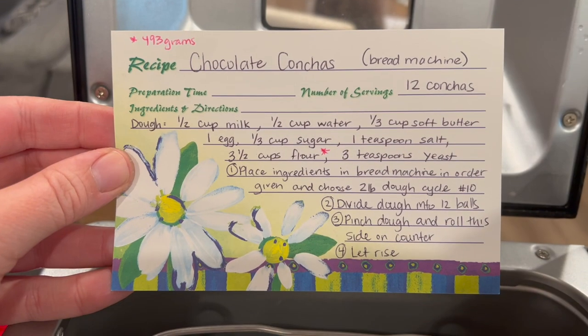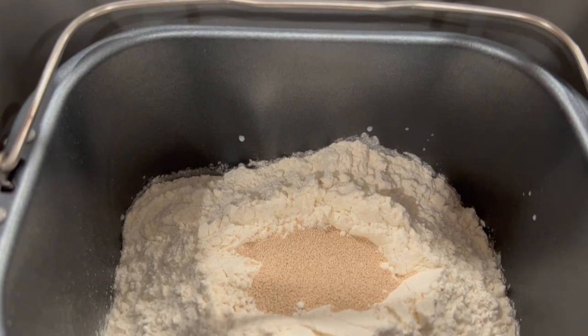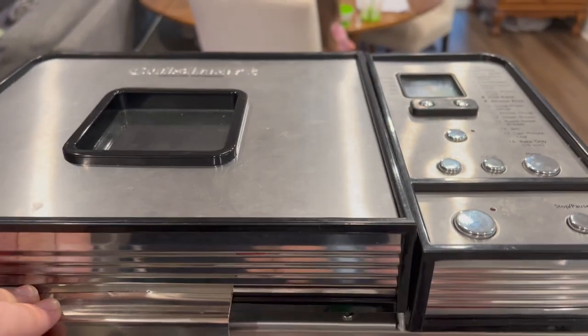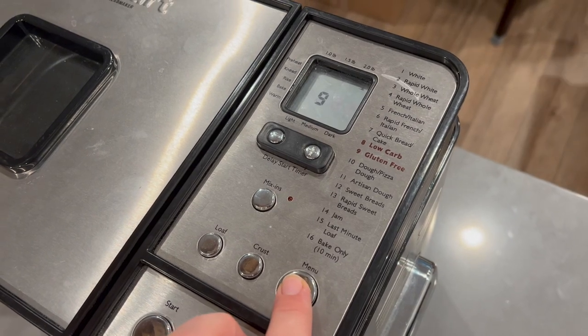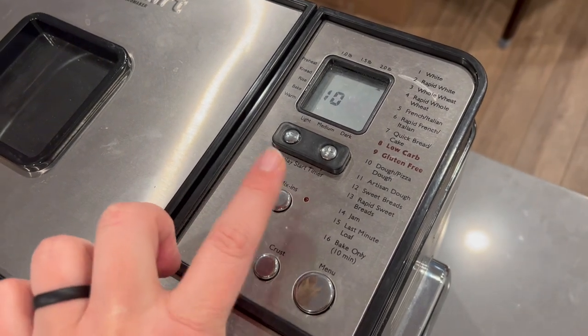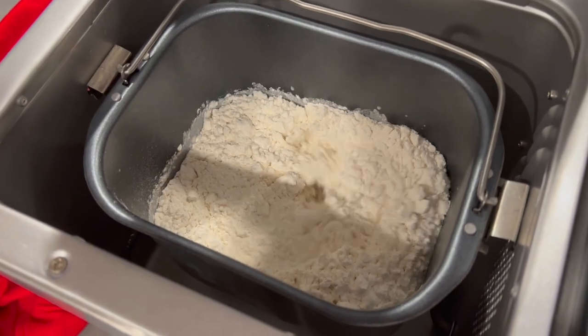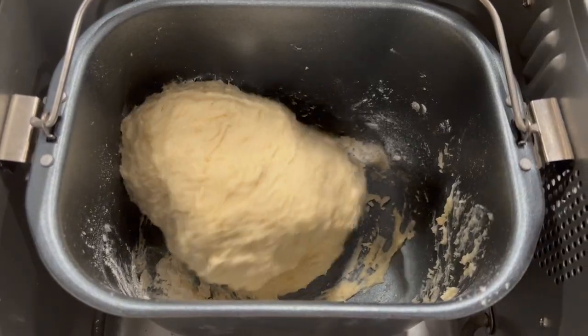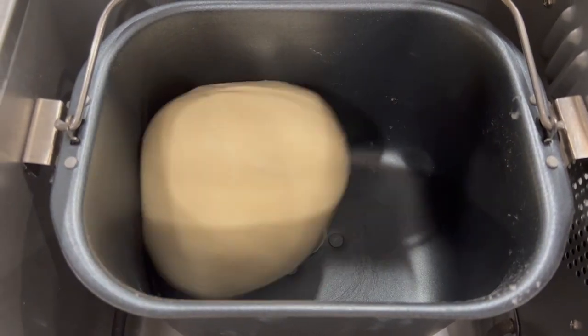So in the evening, I decided to make some chocolate conchas. These are a little sweet roll, sweet bread that Juan grew up eating. He enjoyed it, and I finally figured I'd give it a try a while ago, and Juan rated it a 10 out of 10. He loved them, so I was just in the mood to bake, so I decided to make the dough using my bread machine and also make the streusel topping using my blender.